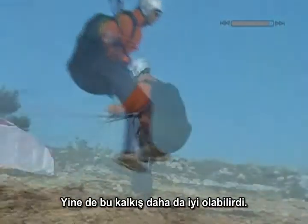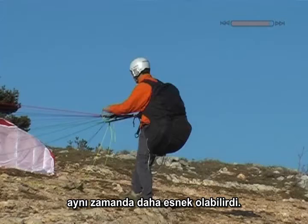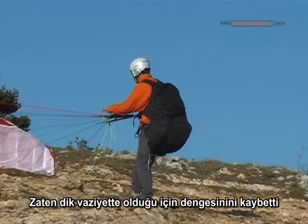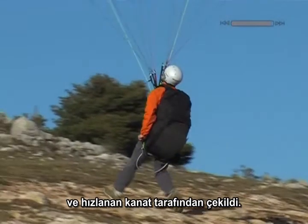Nevertheless, that's not to say that this launch couldn't have been improved upon. In these strong conditions, Jerome could have advanced a lot more boldly towards the wing at the moment it began to climb. He could also have been more flexed, which would have allowed him to lighten the wing by standing up as it accelerated. Already being upright, however, he was unbalanced and pulled by the wing as it accelerated.